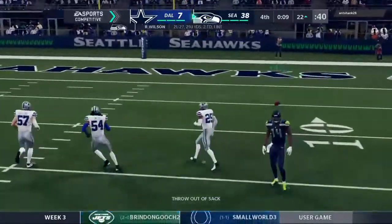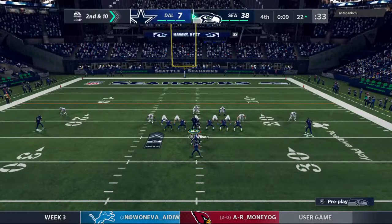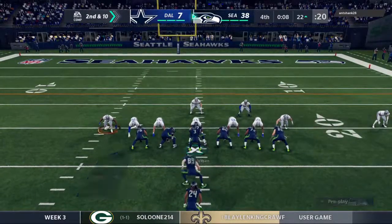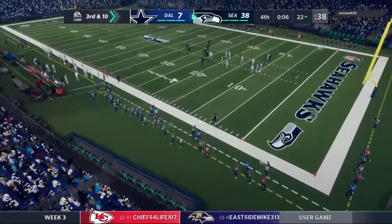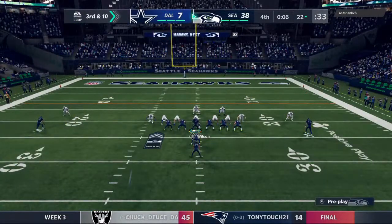Now the first play of the drive there is incomplete. The intended receiver was DK Metcalf, and that'll bring up 2nd down. So after the incompletion, 2nd and 10 from the 22. Hatchet. Wilson wants to throw it, and that'll be incomplete with just 6 seconds left on the clock. Tyler Lockett was the target there, and it's 3rd down. And 10. So back-to-back incompletions, and that has them staring at a 3rd and 10.